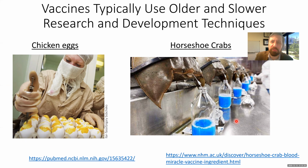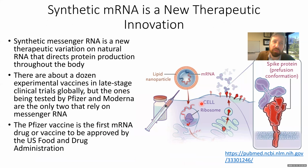So in order to understand vaccine development, what we see here is that vaccine development uses a lot of older and slower research and development techniques. So you see here, chicken eggs are used for influenza vaccinations. Horseshoe crabs are bled because of the unique components of their blood plasma that can then be used for vaccine development and testing. But this Pfizer vaccine was developed with a brand new technology called mRNA technology.